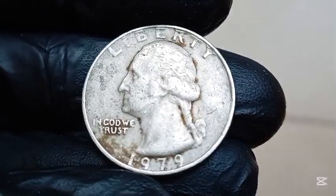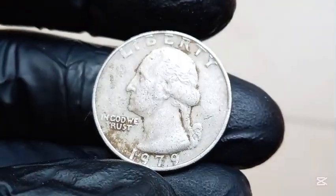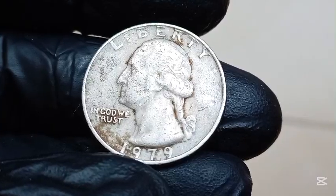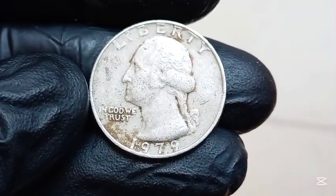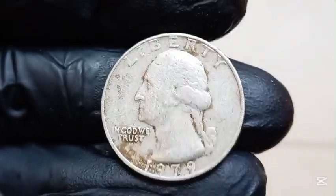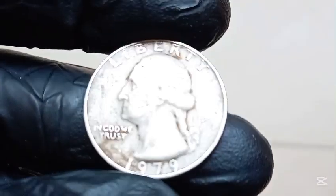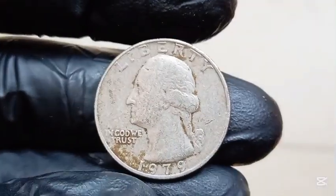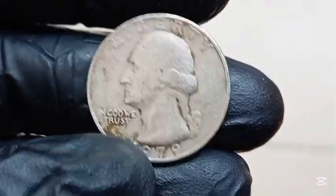Sold for $135,000. Let that sink in. A simple quarter, something most people would spend without a second thought, selling for more than a luxury car. This is why demand for rare Washington quarters keeps growing. It's not just about the year or mint mark, it's about how many have survived in this kind of condition. And the number is incredibly small.